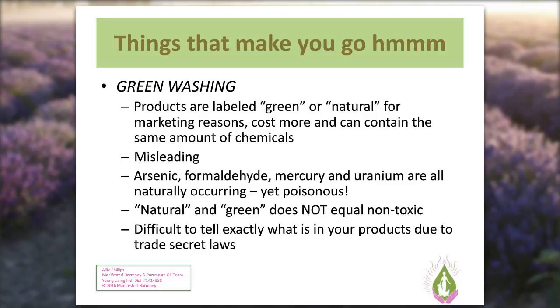So they put it within our reach, and through marketing make us think that they're more healthy, but they usually contain the same amount of chemicals as other products. This misleading practice is called greenwashing, and it's marketing to make products appear healthy to us. For example, arsenic, uranium, mercury, formaldehyde, these are all naturally occurring substances in nature, yet they are poisonous. So all natural or green doesn't necessarily mean non-toxic.